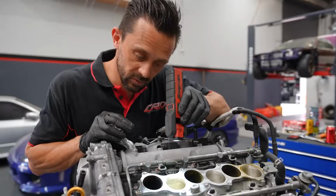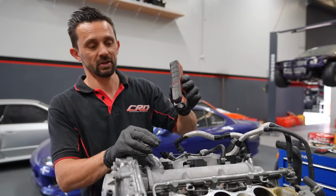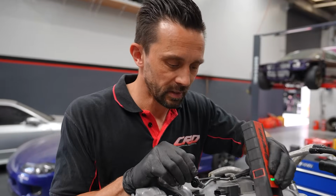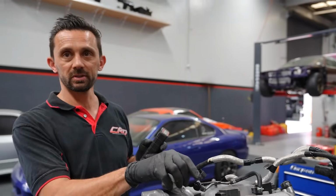That one there looks destroyed. We've got a broken valve. I can see the top of the piston, which is never a good sign. That doesn't look too good at all. So I'm going to say that con rod's broken, come up, destroyed the head, and a valve at least, minimum. We'll have to see how bad the damage is.